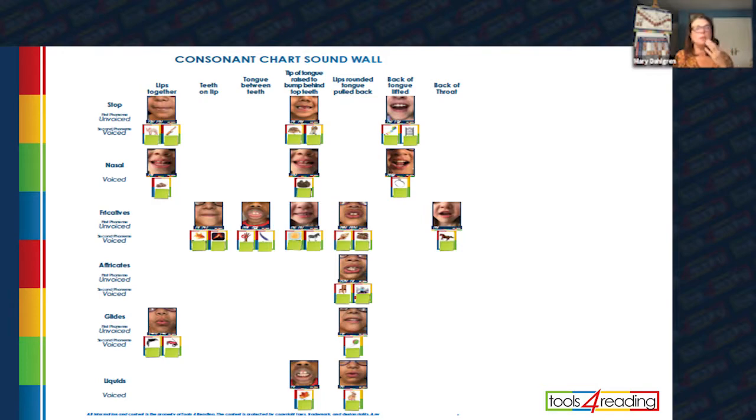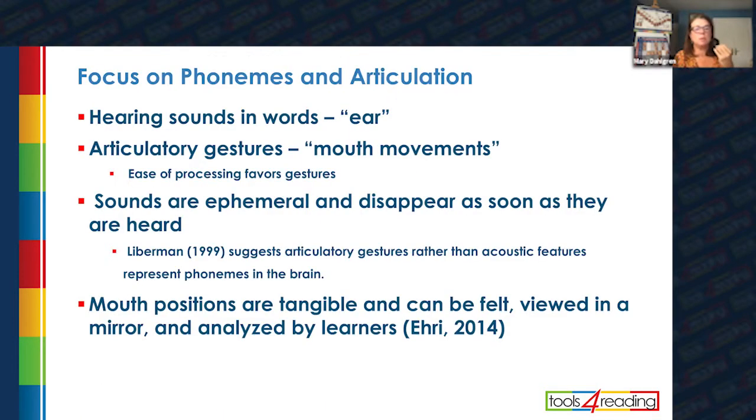So I'm using these articulatory gestures to get my students to think about that, because we hear the sounds in the ear. The articulatory gestures and the mouth movements help process, and they ease that process of creating those sounds. One of the reasons we use the pictures is because our sounds are ephemeral and they disappear as soon as they're heard. So sounds are fleeting. You hear it and it's over with, is what we mean here.